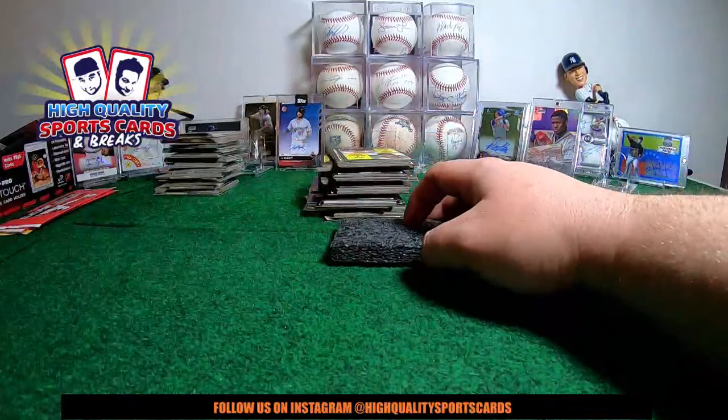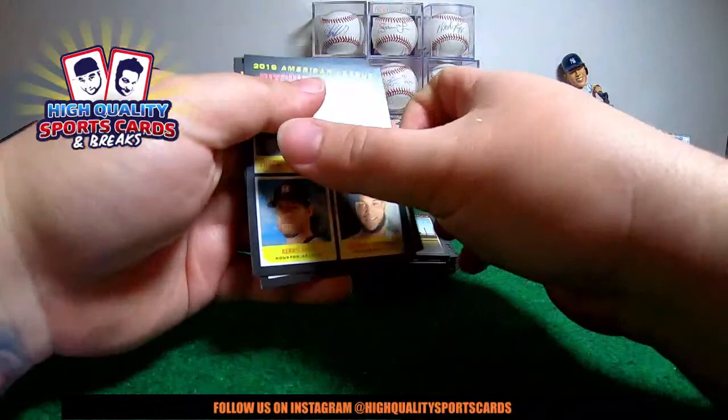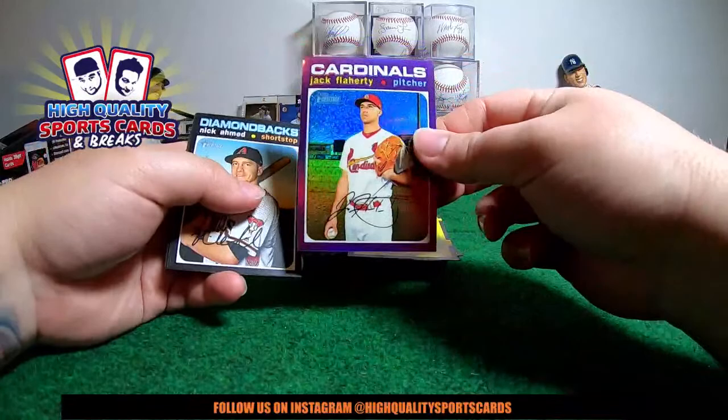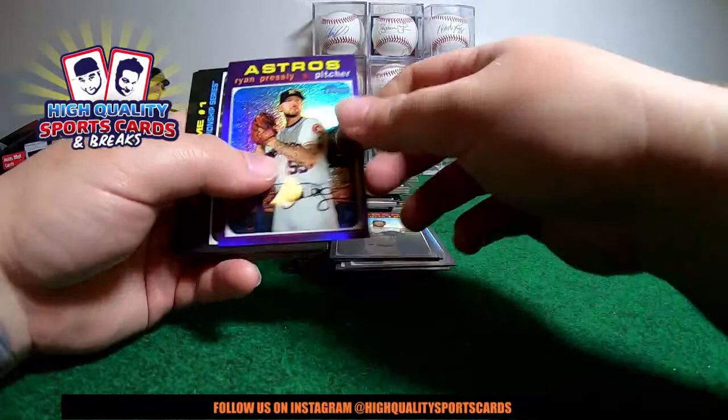That's sweet, you see. Just talking about Ohtani in those years, we pulled a sweet book of Ohtani too, with Rod Carew on Tribute. That was crazy. Harper, nice, purple chrome. That was beautiful. Rod Carew, Shohei Ohtani book. We got Cardinal Jack Flaherty on purple chrome. Ryan Pressly, Astros, on nice chrome.